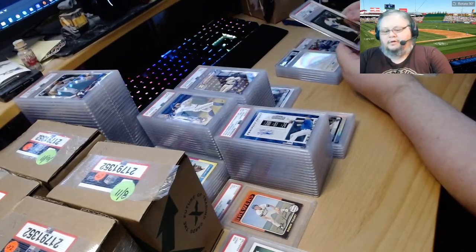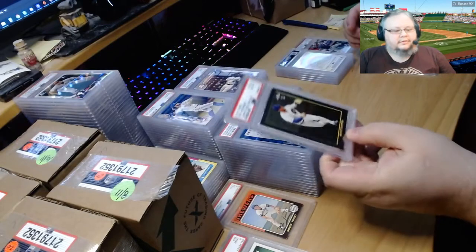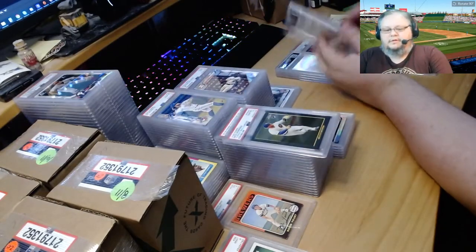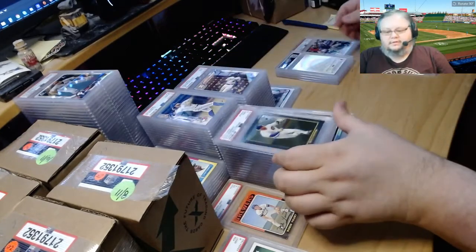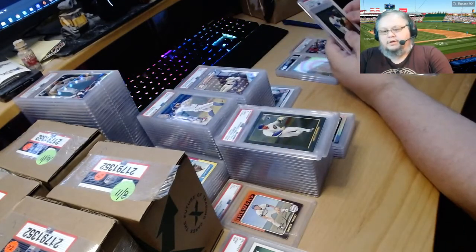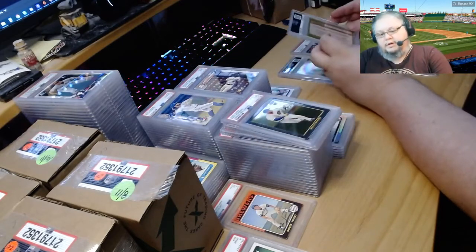Another Horner. Oh, that's nice. Got at least one Turkey Red Chrome and a 10. That's pretty sweet. Got a Turkey Red and a 9. Got two 10s and a 9. That's not too bad. Not too bad at all.